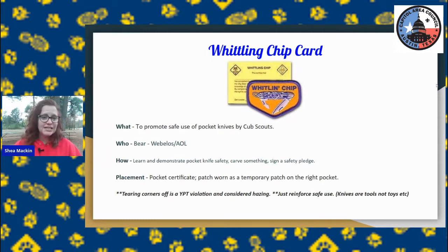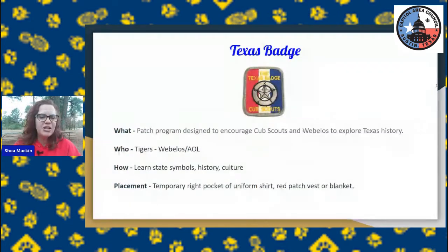If it escalates and you know the knife needs to come away during the rest of the camp out and be put away, then that's something completely different. But hazing them and calling them out and saying, you know, Aida was not good with her knife and tearing off a corner of her whittling chip is now considered hazing. All right, Texas badge, y'all.